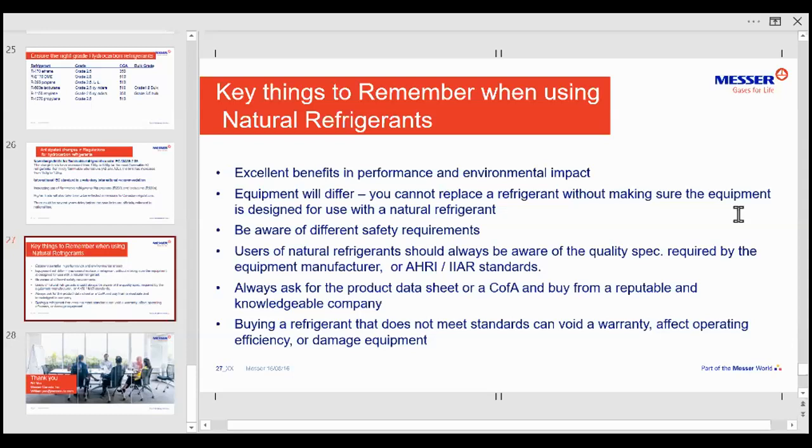One of the interesting things is if you are adding or topping up a system and you're the first gas that you put into the system, each time you add refrigerant and it's a low quality, you're further adding contaminants to the system. So it's just a matter of time until that system corrodes or shuts down, and you get enough non-condensables in there to definitely affect the operating efficiency.